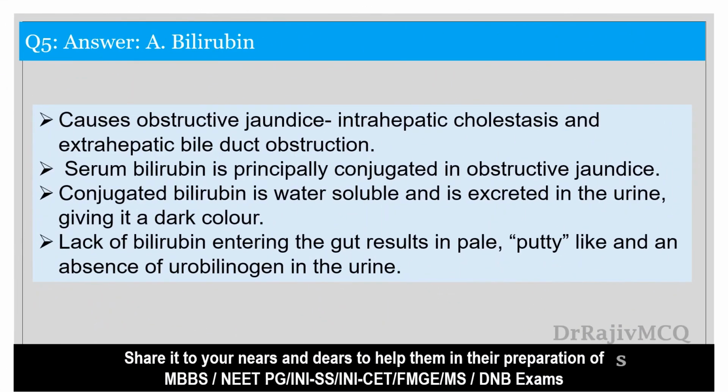The correct answer in question number 5 is option A. Obstructive jaundice occurs due to intrahepatic cholestasis and extrahepatic bile duct obstruction. Here, the serum bilirubin is principally conjugated. Conjugated bilirubin is water soluble and is excreted in the urine, giving it a dark color. At the same time, lack of bilirubin entering the gut results in pale, putty-like colored stools, and there is an absence of urobilinogen in the urine.